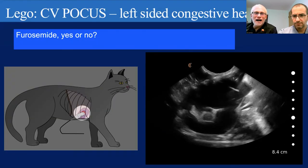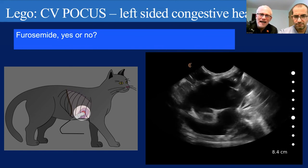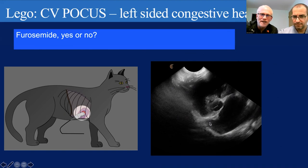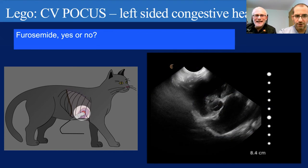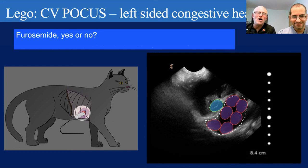All right. So if we look at Lego, Dr. Chalhoub, you can see that we have the aorta down here in the bottom clip. And we have the left atrium. We froze it here just to make it a little easier. What do you think? Would you give furosemide to Lego based on this ultrasound clip? Dr. Boysen, I could fit 6,000 aortas in there. That left atrium is definitely large. Lego is getting furosemide immediately. All right. I concur, Dr. Chalhoub. Once again, we are in agreement today. Which is pretty rare, Dr. Boysen. All right, let's move on, Dr. Chalhoub. We can see we've got 2, we've got 6, definitely enlarged left atrium for sure.